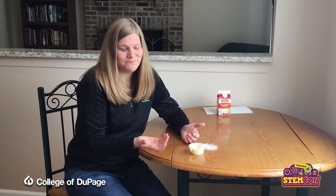So now's the fun part. You can taste test it. So go ahead and put your butter on a piece of toast or a cracker. You can add some salt or cinnamon if you want and give it a try.